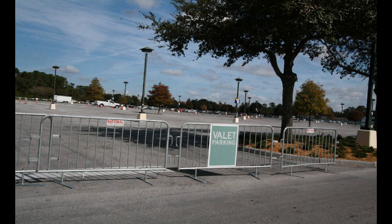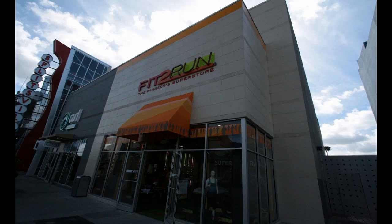This week we start at Downtown Disney, where they have announced valet parking. Now we are behind the La Nuba area, so this is the Lot Q, as you can see in the background. The valet parking that they're now offering takes place in the back of the Downtown Disney parking complex.